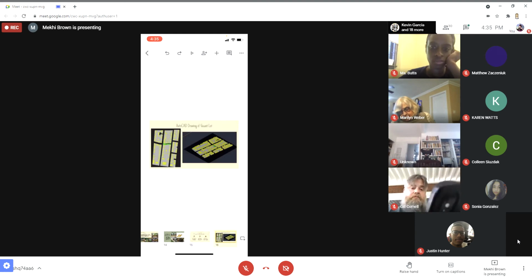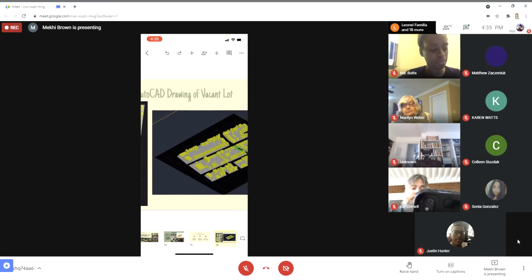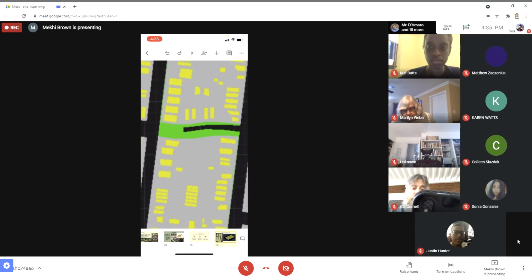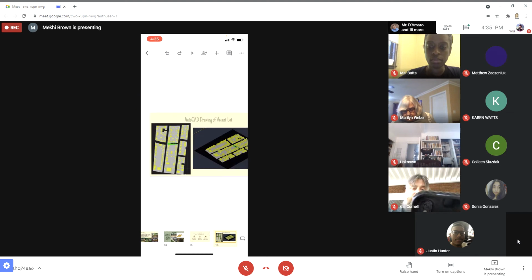This part was done by my partner Ryan Singh, who isn't here with us right now. But as you can see, he created an AutoCAD drawing of the vacant lot and its surrounding area. This green section represents the vacant lot. As you can see, it isn't too big, but it's more than enough space to work with.